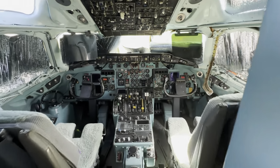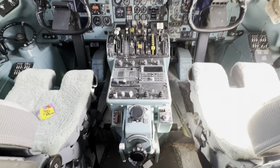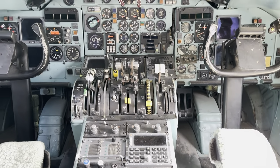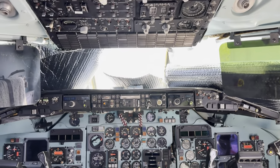And here it is. The creme de la creme, the flight deck itself. This brings back a lot of memories for me because I have worked this aircraft for many years. Man, oh man, it was an interesting bird to work on. This is what you call a mechanic's airplane. This airplane doesn't talk to you.